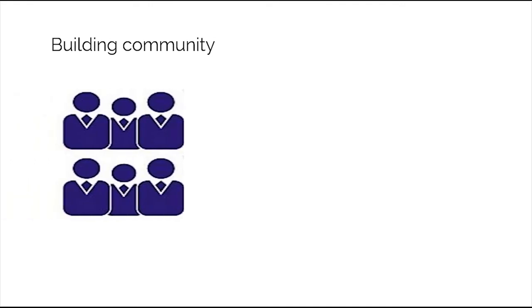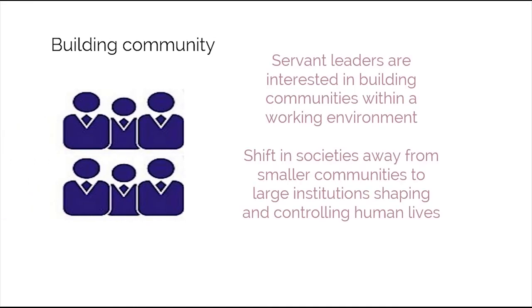And last, building community is another feature in which servant leaders are interested in building communities within a working environment, particularly given the shift in societies away from smaller communities to large institutions shaping and controlling human lives. Scrum supports the idea that all leaders of Scrum projects, including the Scrum Master and product owner, should be servant leaders who have the above traits.